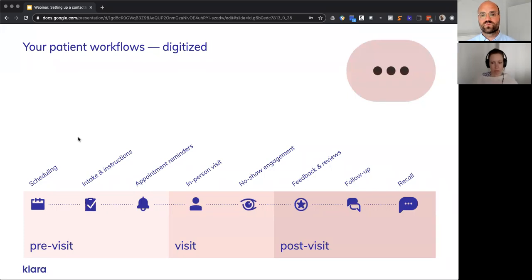Digitizing these workflows with a solution like Klara lets you automate outreach, scheduling, insurance intake, paperwork, removing all those risky touch points and time-consuming tasks we just outlined along the whole patient journey. Maybe you have adopted a digital workflow already with your recent telemedicine solution, but now it's time to carry this into your in-person operations as well.